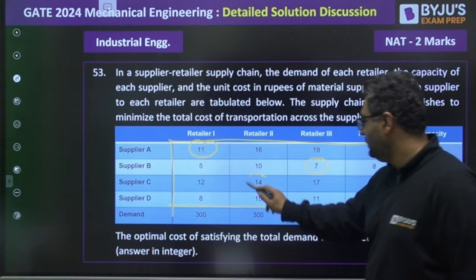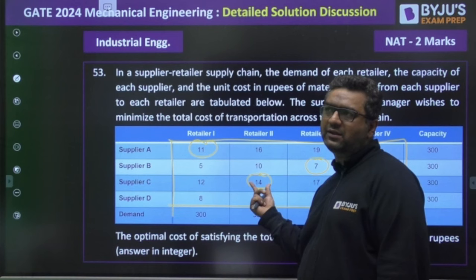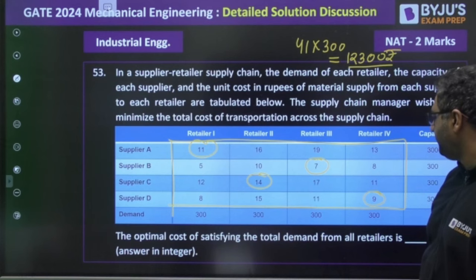This and this. Okay, and 11 plus 7 is 18, 27, and 27 and 4 is 31, and then 41. 41 into 300. ₹12,300 will be the answer. Optimal cost is ₹12,300.